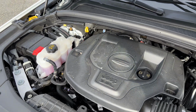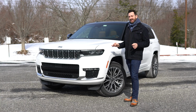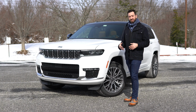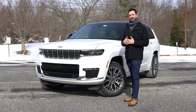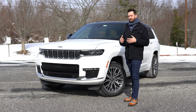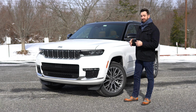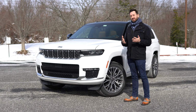This has the corporate 3.6 liter Pentastar V6. It is a fine engine. They are known to be pretty durable at this point. I've seen examples with over 600,000 miles on them, and it is paired to an 8-speed TorqueFlite automatic transmission that feeds either the rear wheels if you, for whatever reason, want a 2-wheel drive Jeep, or you can buy a 4-wheel drive version of this car that sends power to, of course, all 4 wheels.